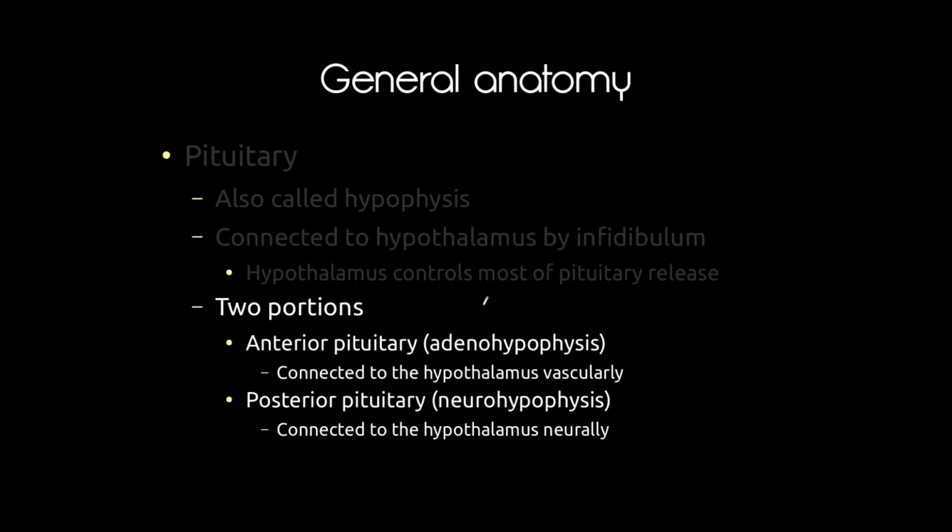And the pituitary gland is really broken up into two separate portions that are both anatomically and functionally very different. The first one is what's known as the anterior pituitary, which is also known as the adenohypophysis, which is connected to the hypothalamus vascularly. So it actually has blood vessels going between the hypothalamus and the anterior pituitary that serve as a communication route between those two. Also, there's a posterior pituitary, which is also known as the neurohypophysis. And this is connected to the hypothalamus neurally. So there are actually neurons traveling between the hypothalamus and the posterior pituitary.